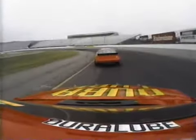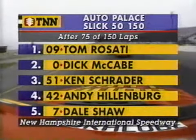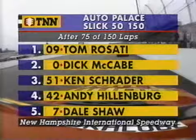We are halfway in the Slick 50 150 with the modifieds coming up. Stay with us live at Loudon.